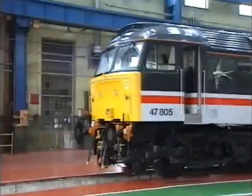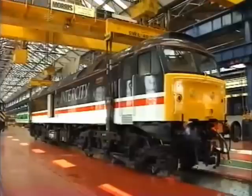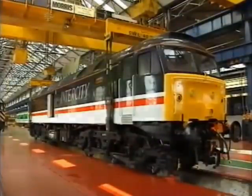It's standard practice for locomotives to be removed from their bogies during their full major overhaul. And this poses no problems to the two overhead cranes, each with a capacity of 40 tons.